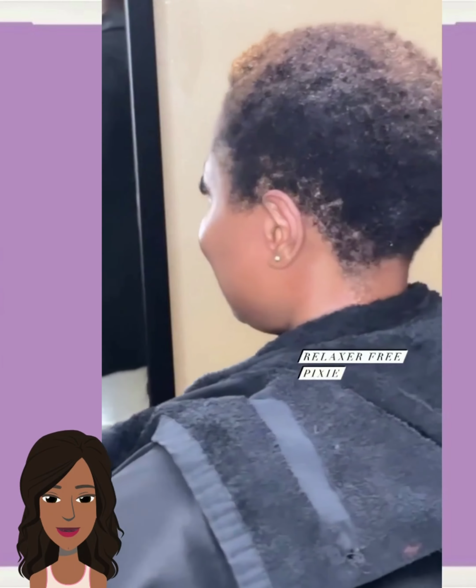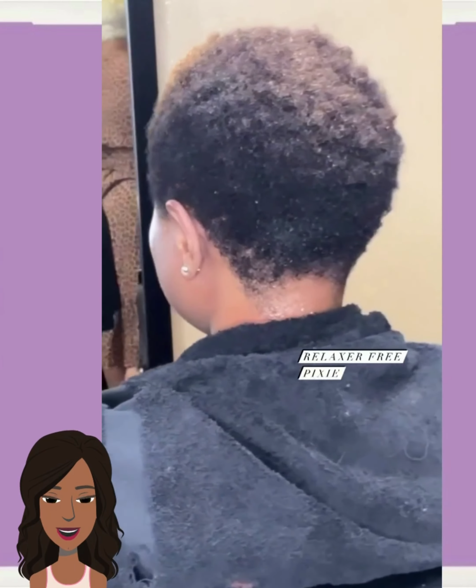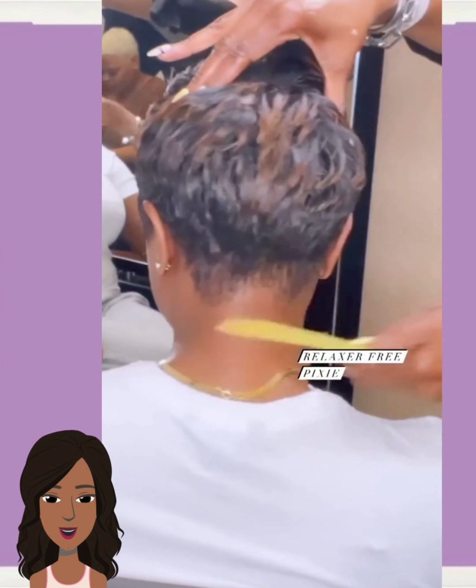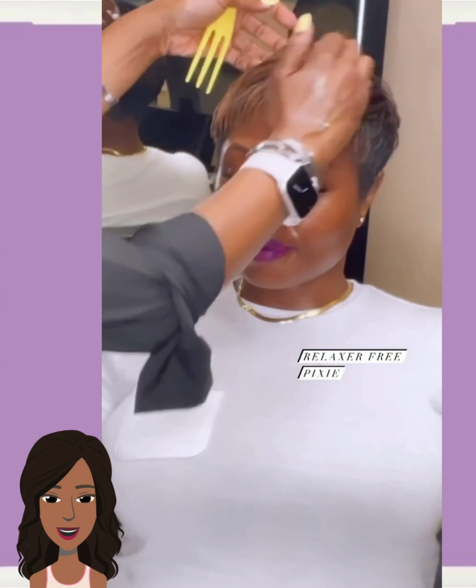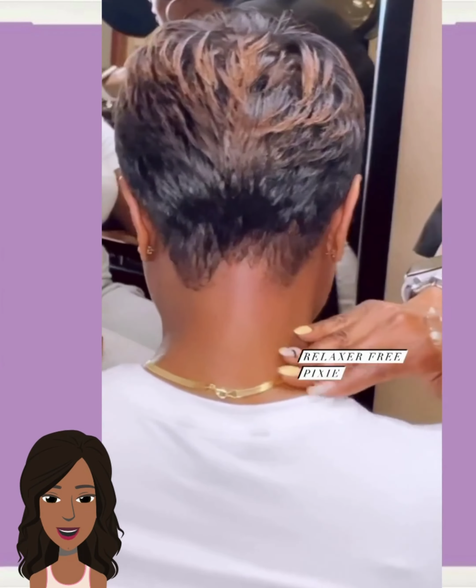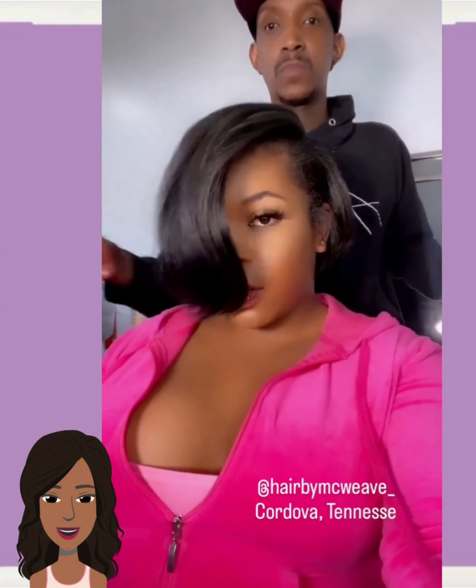And then we have a relaxer-free pixie here. Gorgeous choppy style pixie. Loving the color mix with this as well. Looks absolutely stunning on her complexion. Really nice purple lip to bring out the undertones.